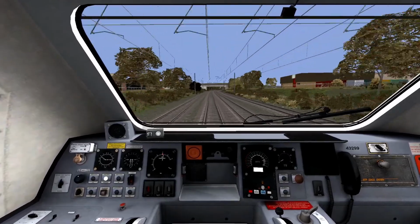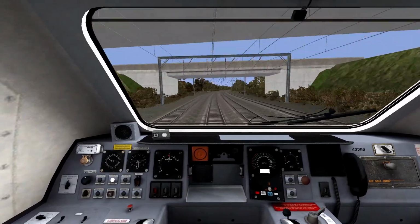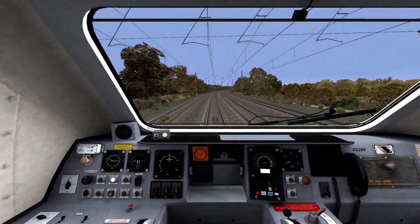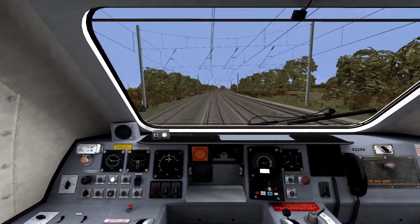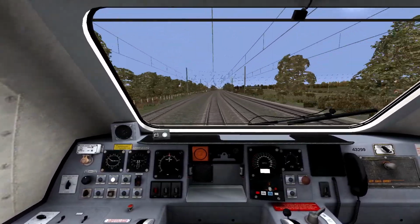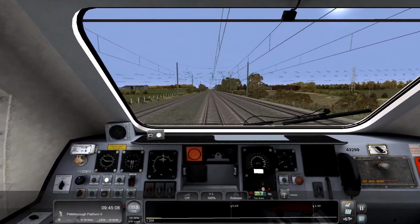Maybe I could do something on the Chiltern Main Line. Like I could do a Meridian on the Chiltern. So like a Meridian from Snow Hill to Marylebone. That'll be interesting.